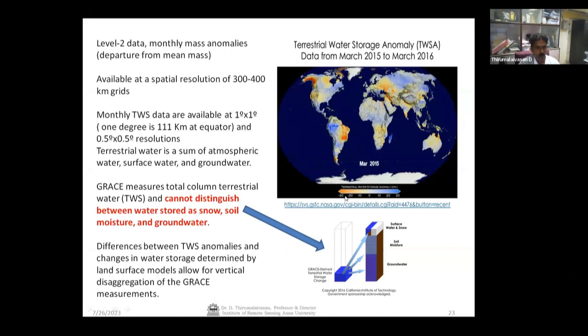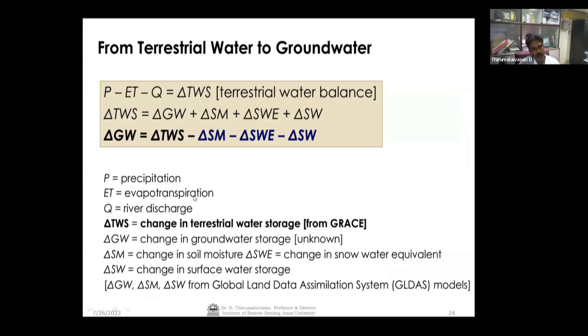But as such, if you want to map how much change has happened in the terrestrial water storage, consisting of groundwater, snow water, and soil moisture, all these included, then that is what this figure shows, the terrestrial water anomaly. But if you want to go from terrestrial water storage to groundwater anomalies, then I need to separate out these components. For example, change in groundwater storage, that is what I'm interested in. And then change in soil moisture, and then change in snow water, and then change in surface water. So all these parameters, fortunately, are observable and measurable using satellite data.